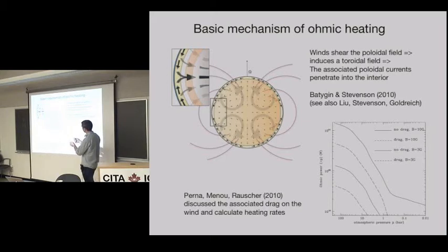The toroidal field has an associated poloidal current. What they're showing here are these closed poloidal current loops. The idea is that by sending in this poloidal current, you give yourself a way to heat the interior of the planet, because I have ohmic heating associated with that current. So just J squared over sigma.